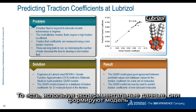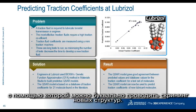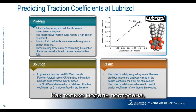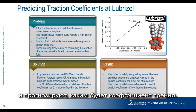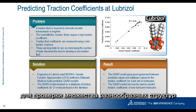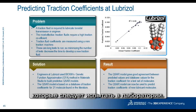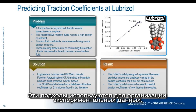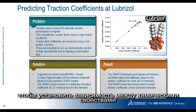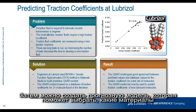So by taking that experimental data, they then train this model, this quantitative structure activity relationship model, which they could then virtually screen new structures. So once they have this model built, then plug in a variety of new molecules into it and then predict what the traction coefficient would be. So this is a way of using virtual high throughput screening to screen a wide variety of different types of structures and identify those which look to be promising, the things that actually should be tested in the laboratory. So these approaches are really used to help organize experimental data and understand what is the relationship between chemical features, and in this case the experimental traction coefficient, then build a predictive model to help guide in the selection of the next materials to test.